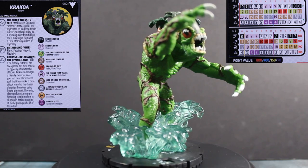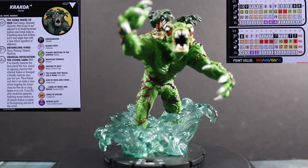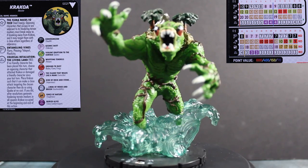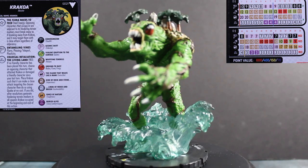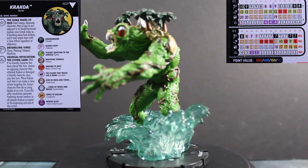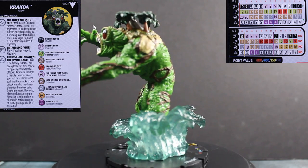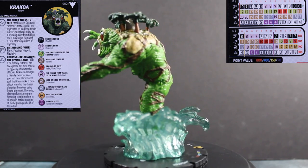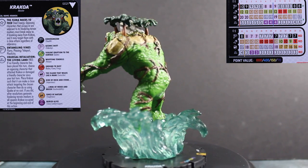So at 600 points, he has a 10 movement with stealth, 12 attack with Quake, 20 defense with invincibility and indomitability, 5 damage with that special, and the colossal damage symbol. At 400 points, he has a 9 movement with sidestep, 12 attack with Quake, 19 defense, invincibility, 4 damage with close combat expert.